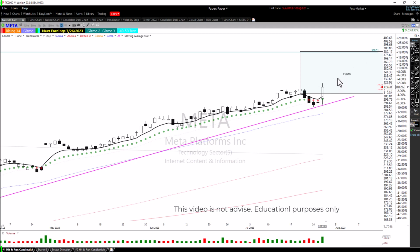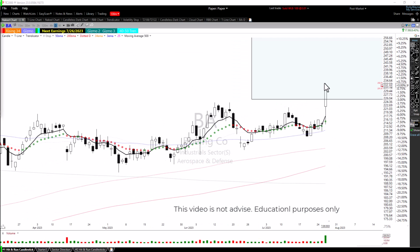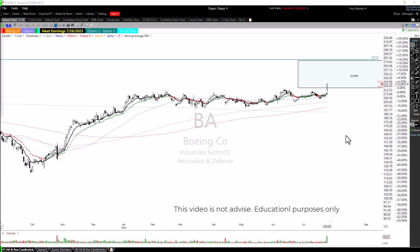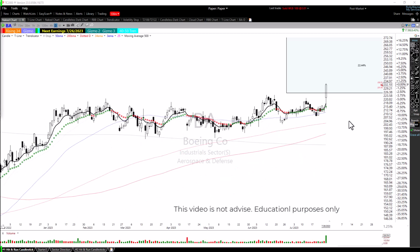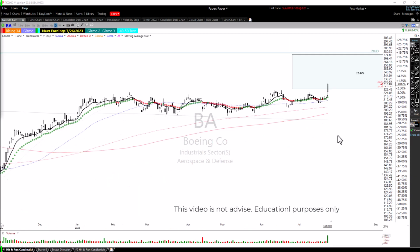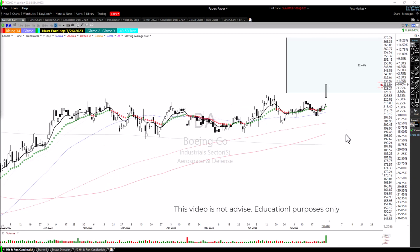And anyway, Meta is looking pretty good. Let's look at Boeing here. Take a look at Boeing. Big old move on Boeing. Well, on Boeing, I'm looking for about a 22, we'll call it 22.5%. And I'm just taking right through here on this candle, okay? This may need to be adjusted a little bit when we see what tomorrow's candle is, or how the candle action is right in here.